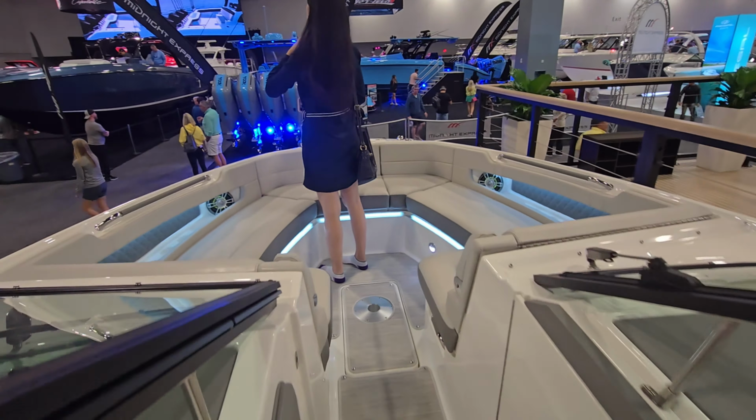Now you notice the difference, as I pointed out earlier on the Boston Whaler. These are thin window frames, where although they're capped in stainless, you can see with the Boston Whaler the thickness of the steel frame, or aluminum, was actually maybe an inch and a half thick or so. Really, really impressive.